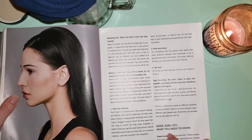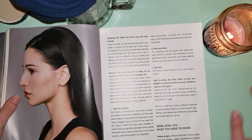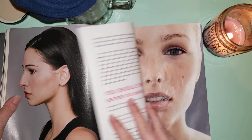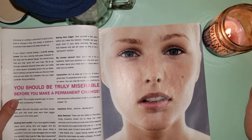Let's read this section. I'm curious to see what she has to say about this topic. Nose jobs, etc. What you need to know. Plastic surgery. What an awful term. Plastic implies fake and surgery, ouch. Reconstructive surgery after an illness or accident is a great thing. But choosing to undergo a permanent surgical procedure to change a nose, chin, breast, or whatever is a decision that needs to be totally thought out.